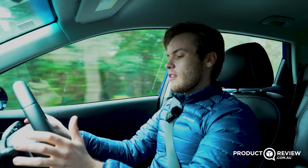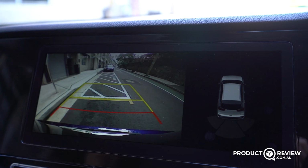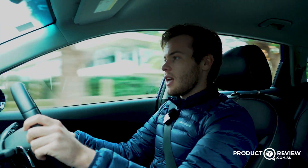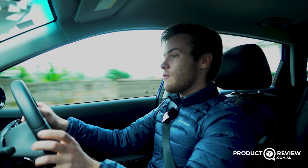And so as for its other safety features, you do have radar cruise control, and you have all those little gadgets and gizmos you would expect on a car that costs $70,000. And it is a very safe feeling car. You've got a reversing camera. It's not 360 degrees, unfortunately, but at least you've got a nice clear reversing camera, and you've got some pretty clear mirrors as well.